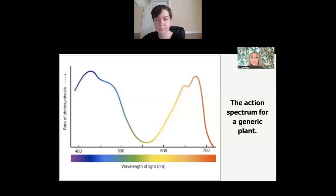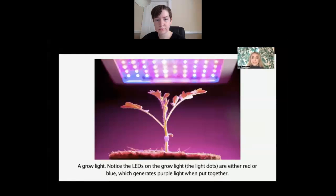This means that plants need a lot of blue light and red light for photosynthesis, but not a lot of green light. The sun provides a lot of all colors of light, but to be the most efficient, grow lights usually just include a blue light and a red light, which looks like a purple light to humans, because blue and red make purple. Here's a photo of a grow light. Notice the LEDs on the grow light, those light dots at the top, are either red or blue, which generates purple light when put together.